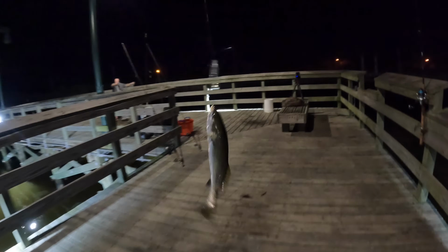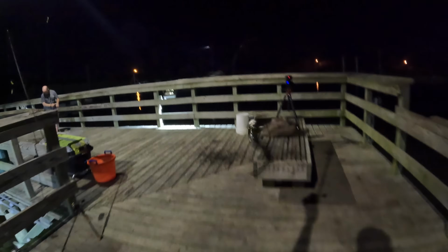Nice speck I just picked up. Man, he smoked my shrimplet, you little stinker.